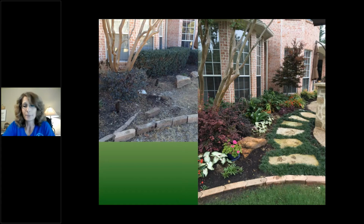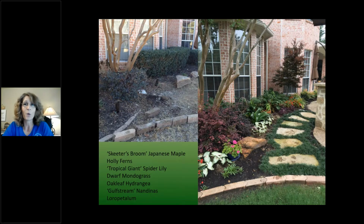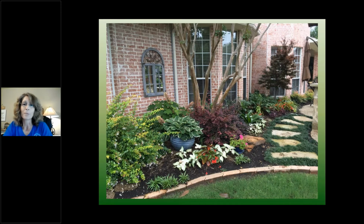And then we planted, let me see, I've got the plant list here. Skeeter's broom is a Japanese maple that grows taller than it grows wide. So it's very columnar and fits that skinny little corner right there. And then added the walkway of flagstone and the dwarf mondo grass that only grows about 2 inches, and it just fills in and makes a carpet around the flagstone. But again, this is a shady area, so it just worked so beautifully.